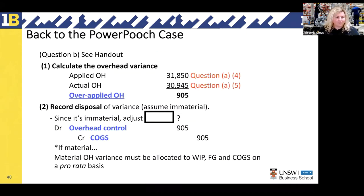So coming back to the power pooch example, we compare actual with applied overhead. We had 905. We assumed it's immaterial based on what the question tells us. So we're just going to debit our overhead control and credit cost of goods sold. So that's the treatment. We've disposed of that variance, whereas material would be to all three of those accounts.